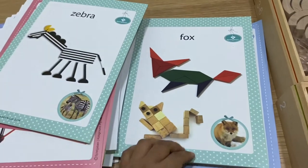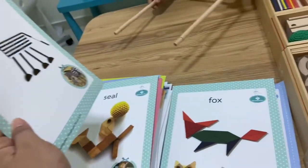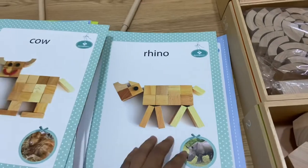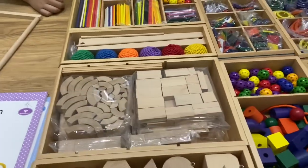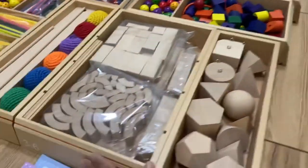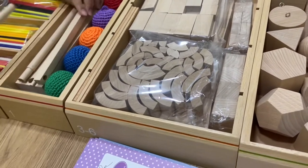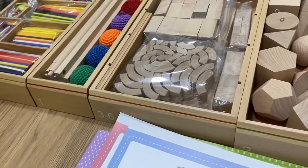You can even look at this one. Look, you can even make a zebra here. Let's make a zebra. I want to do it. I think there's an activity based on the numbers. For example, if you want to play with this 3 to 6, all you have to do is look for the activity that calls for the materials under that 3 to 6.